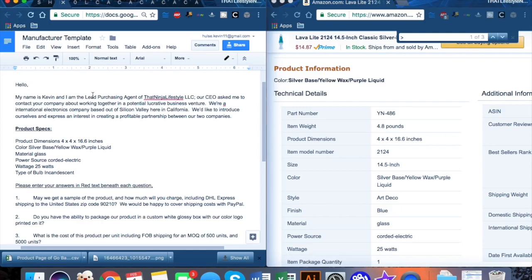We're going to go through each of these step by step so you understand exactly why each one of these portions is here. You want to portray yourself as a lead purchasing agent. You're not just a guy sitting in your underwear, chilling in your garage trying to buy a couple lava lamps. You're an international company. You're speaking on behalf of the CEO or the board of directors. You want to sound official. You want to make it sound like you are worth their time and that they want to offer you the lowest best price they can to win your long-term business.